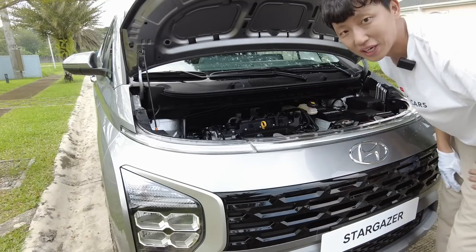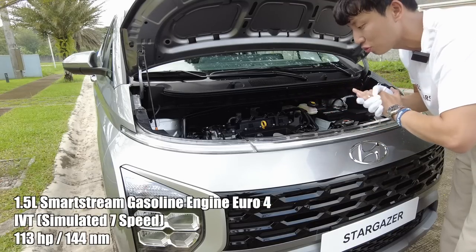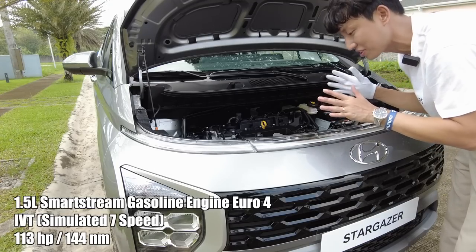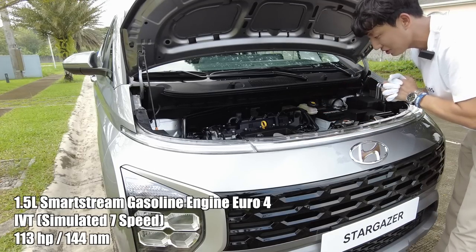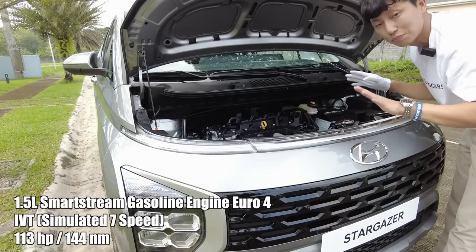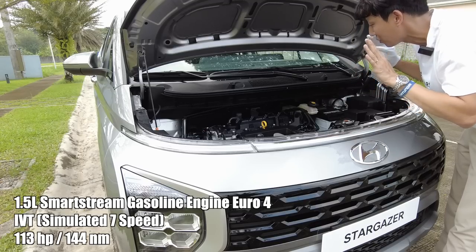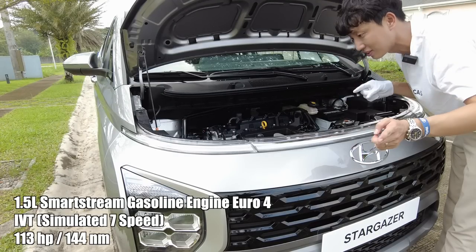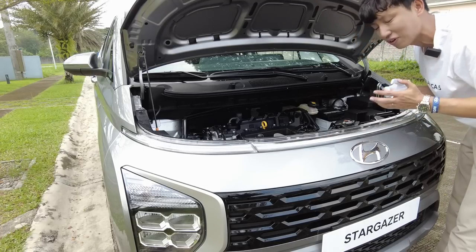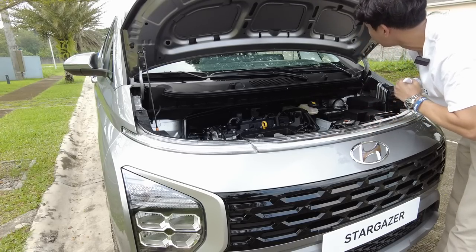This is the 1.5 liter Smartstream, mated to IVT, intelligent variable transmission, or simulated 7 gears. 113 horsepower and 144 newton meters of torque is more than enough. This is one of the class leading in terms of figures. So we're gonna test it out in the driving segment, and I'm gonna try to invite 7 people and show you if it can drive well with a full load of people.